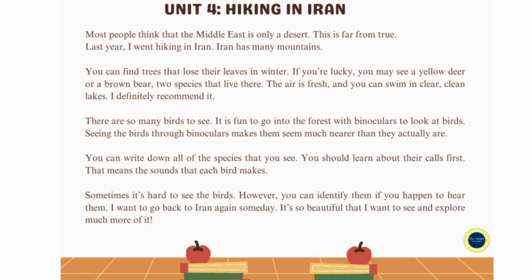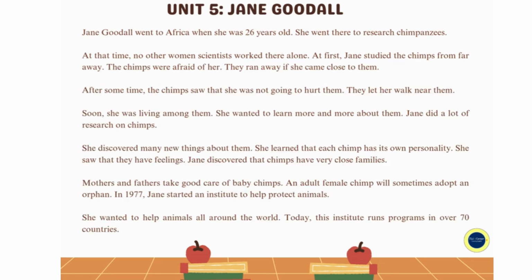I want to go back to Iran again someday. It's so beautiful that I want to see and explore much more of it. Unit 5. Jane Goodall.